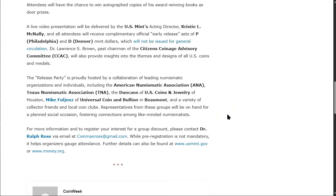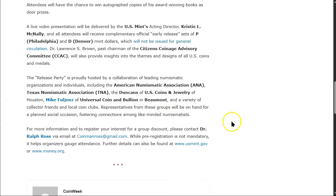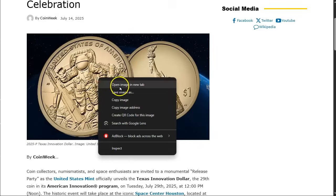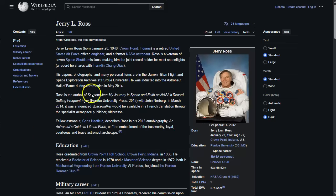And a variety of collector friends and local coin clubs. Representatives from these groups will be on hand for a planned social occasion, fostering connections among like-minded numismatists. That's incredible, folks. So hopefully you'll get a chance to get out there, and that's it right there. Look how beautiful that design is. And I think it's going to go gonzo with collectors. People are going to eat this one up. That's amazing. Now let's talk about Mr. Astronaut real quick, Mr. Jerry Ross.